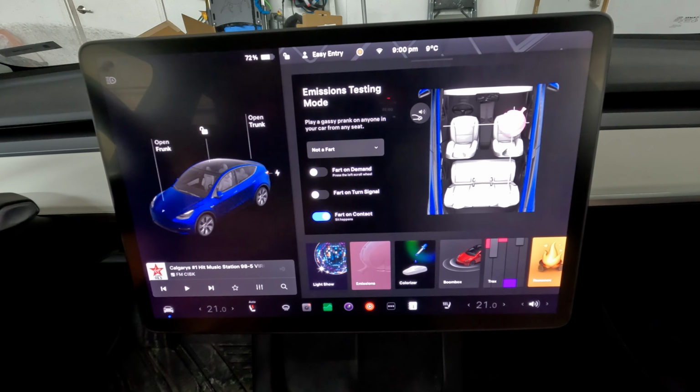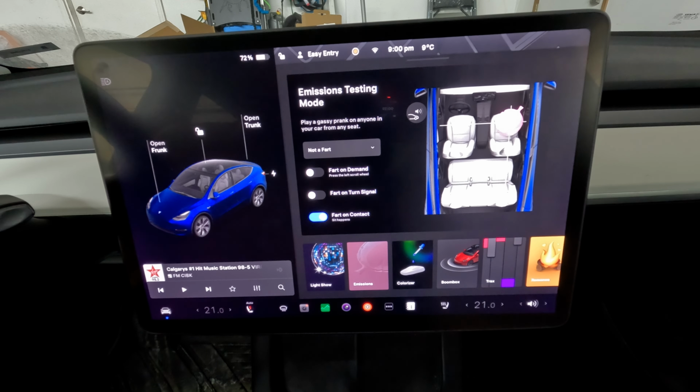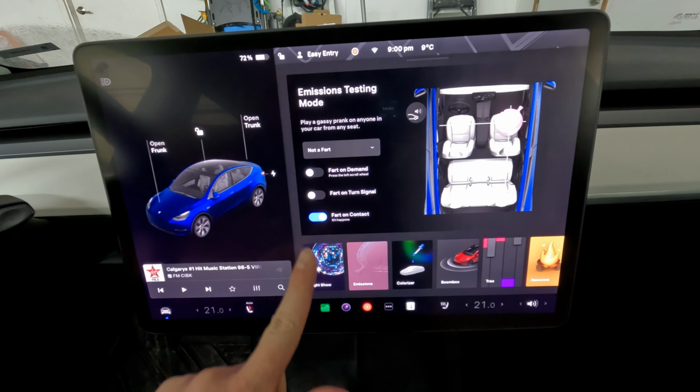So here we go. If we go to schedule, car show, light show, we've got different ones. We've got the new ones over here: Ready for Assault, Cyber Symphony. So that's pretty cool. Let's see here. I think we have, under emissions, fart on contact. Let's see if it works. Yeah, so once you sit down, it actually starts farting. So that's pretty cool.